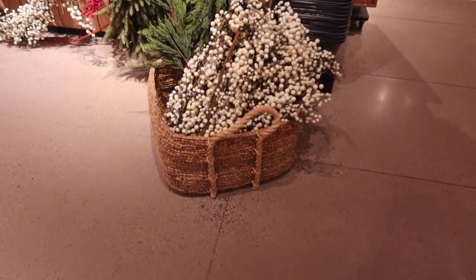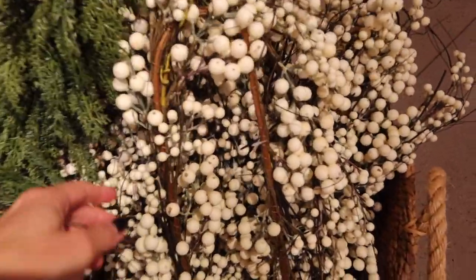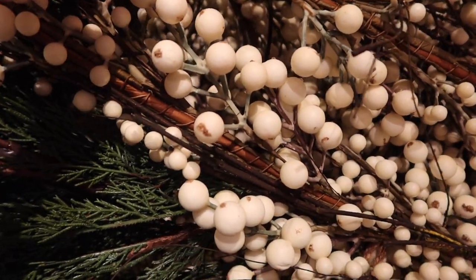So, the look at the garland rack here in comparison to the garland rack in Michaels or Hobby Lobby. Sometimes it's just too much, and maybe you buy too much. Anyway, but back to the beautiful garlands.